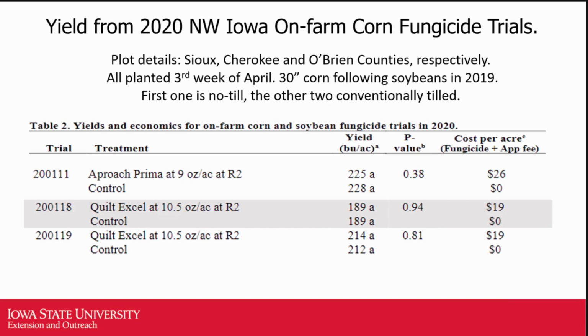And at that site, we had 2 sites where Quilt Excel was a product. One was in O'Brien County, one was in Cherokee County, both of them conventionally tilled, both planted that same week, and also 30-inch rows. You don't see a statistical difference in either one of those this year either. So those 3 sites pretty much match what Allison was seeing in Northwest Iowa.